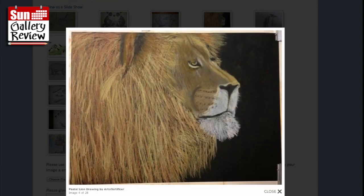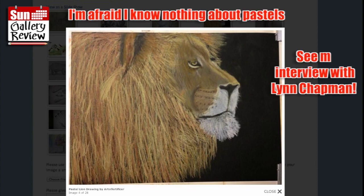Pastel Line by Drawing by Art of Artificer. And I'm letting this one through this week because it's a nice line. But I don't do pastel drawings, and so I won't let pastel drawings through again. Okay, just to warn you.